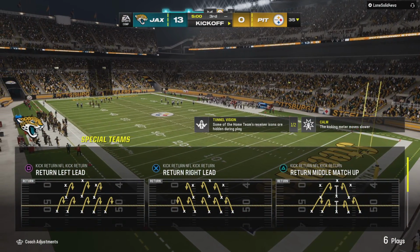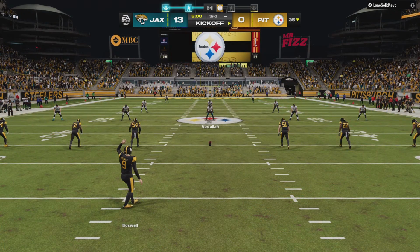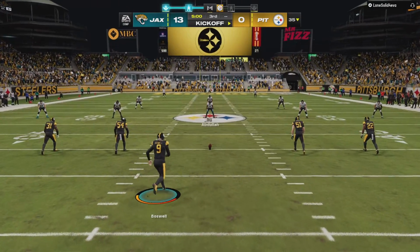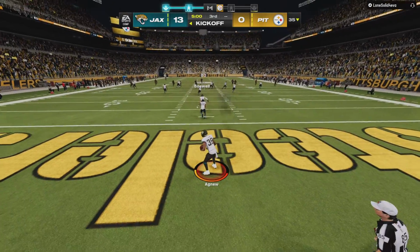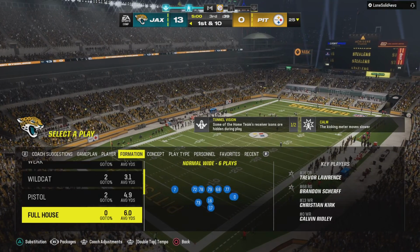Welcome back. Charles and I are settled into the booth, ready for quarter number 3. Chris Boswell, the kickoff for Pittsburgh. The Jaguars are in possession of the lead, and they will get the football as we are underway in the second half. And we will not see a return to start the half, as this will be a touchback.